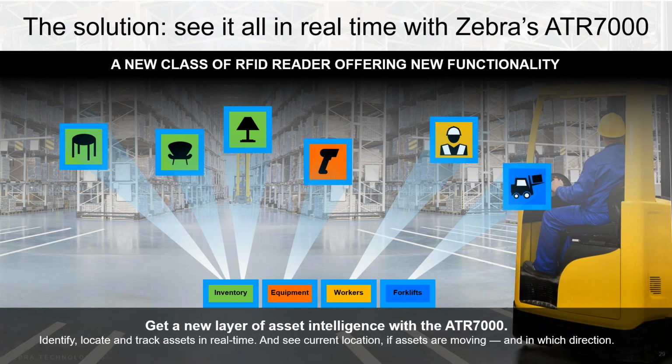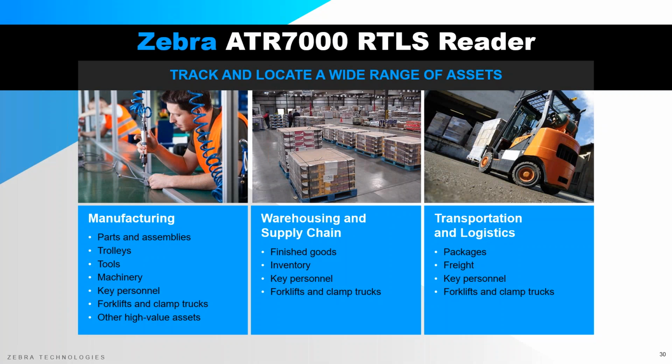So where would you use it? Well, again, I mentioned manufacturing, warehousing. It's really to capture inventory, equipment, workers, forklifts as well. And the three verticals where this would be used would be, again, manufacturing for parts and assemblies, trolley tracking, tools, machinery, key personnel, forklifts, etc. If you want to have visibility over certain elements of your workflow, it's a great tool. It's a very advanced, good system for that.